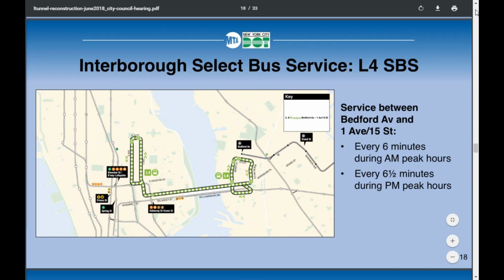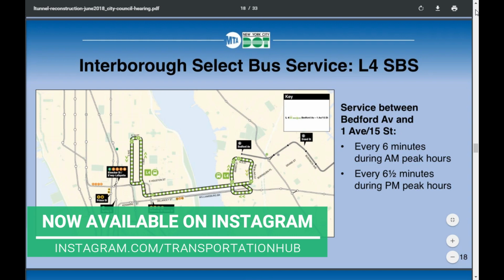Remember, keep in mind, L train customers, that even though you are displaced, you will have 4 temporary SBS routes to travel between Manhattan and Brooklyn. So there should be absolutely no excuses why you should not be able to go to work today. You can move if you live near the L train out of Brooklyn, Manhattan.